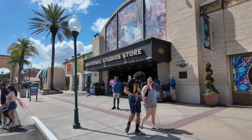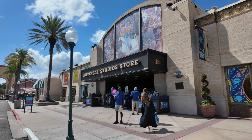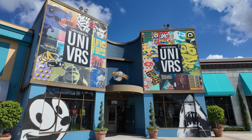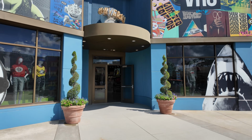Of course, an ideal day in the parks has to include shopping. Here at the Universal Studios store, you can pretty much find anything that you're looking for. But I also recommend checking out the Universe store because they have a lot of different merchandise. The Universal Studios store right behind me in the parks has pretty much the same thing out in City Walk. So if you don't want to waste your precious park time because you paid for your ticket, go check out that store.